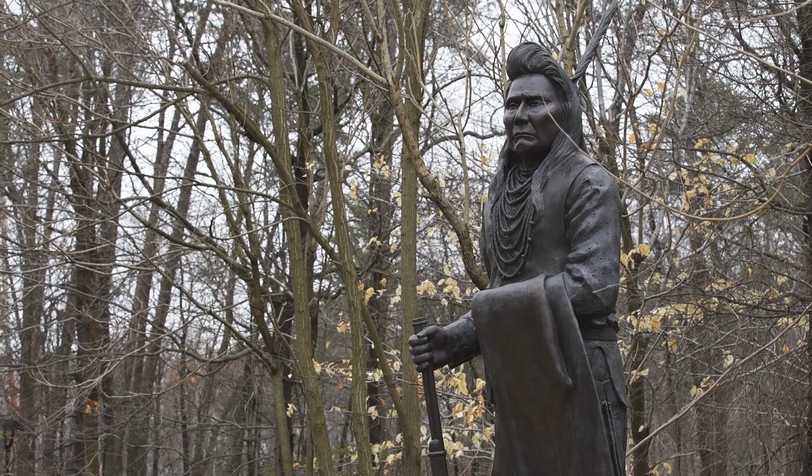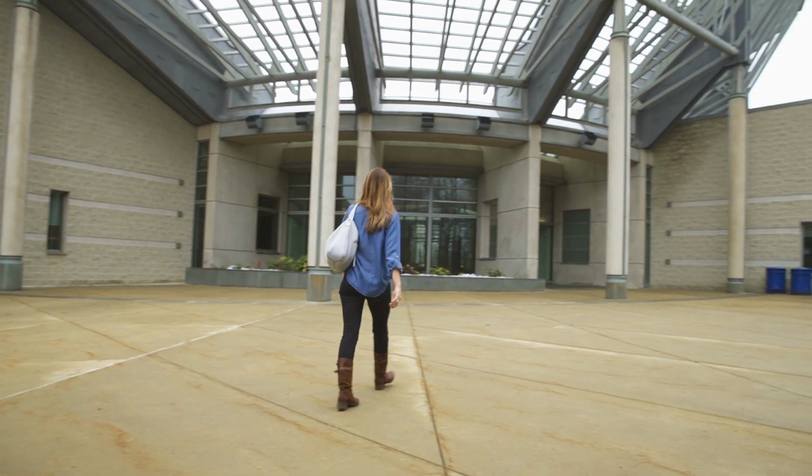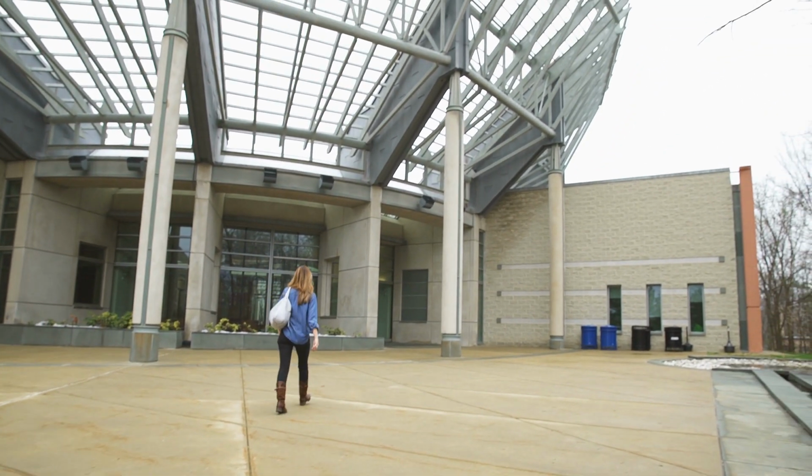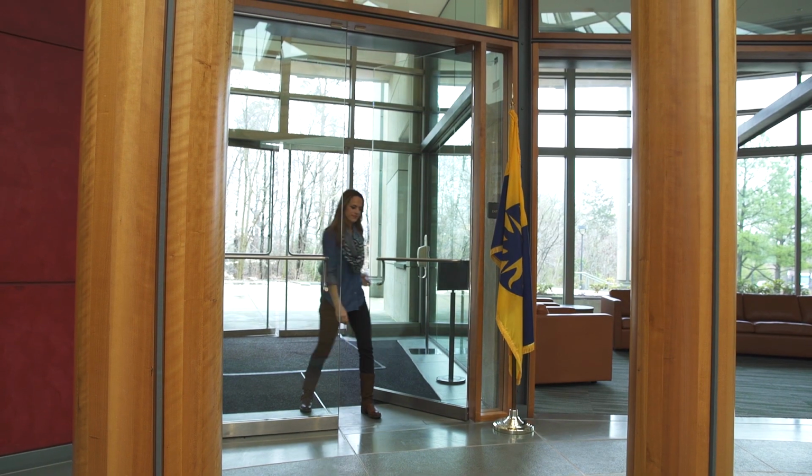NMAI's Cultural Research Center is a state-of-the-art building about 15 minutes away from Capitol Hill. It's home to collections from North and South America and the museum's research programs. The center's curator gave us a tour.